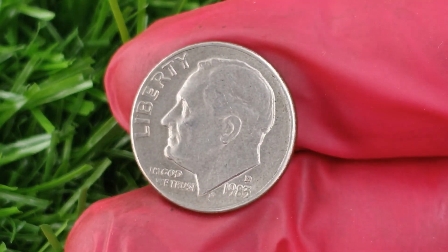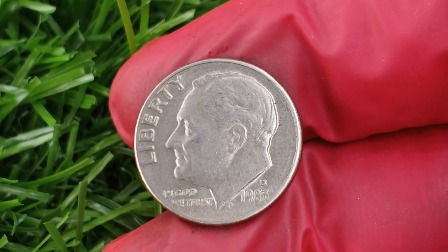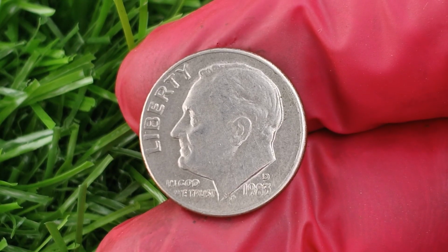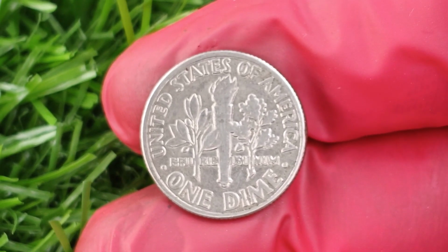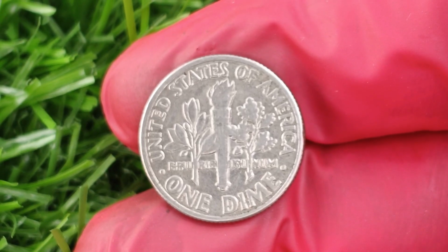This Roosevelt dime was minted in 1983 and features the famous portrait of President Franklin D. Roosevelt on the obverse. The D mint mark next to the date indicates that the coin was produced at the Denver Mint. The inscriptions, portrait details, and overall appearance are important features that collectors inspect when evaluating any Roosevelt dime.